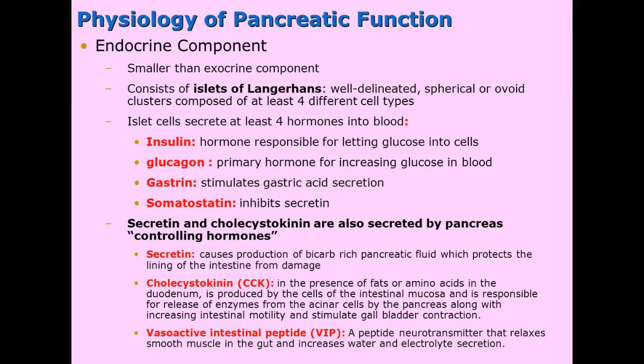Cholecystokinin, in the presence of fats and amino acids in the duodenum, is produced by the intestinal mucosa and is responsible for enzymes from the acinar cells in the pancreas by increasing intestinal motility and gallbladder contraction. So you need your intestines to be able to move things through, but you also need your gallbladder to contract to get some more of those types of agents in there as well. The last one I'm going to talk about here is vasoactive intestinal peptide, and it relaxes smooth muscle in the gut and increases the water and electrolyte secretion because you need a certain amount of fluids to be able to handle digestion as well.